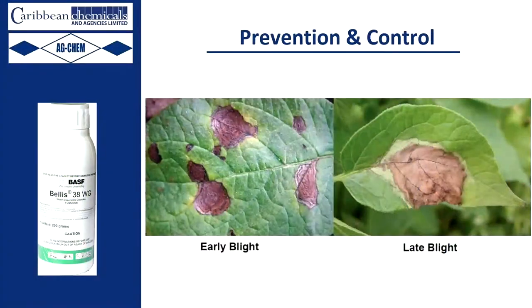Again, just want to show you a visual here in terms of the difference now between your early blight and your late blight. If you notice on the early blight, there's a yellowing around the lesion itself or the area on the plant leaf, whereas the late blight, there's a sort of a water-soaked area around it. So easy way to differentiate.